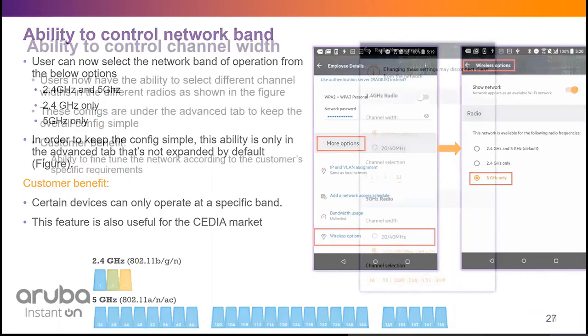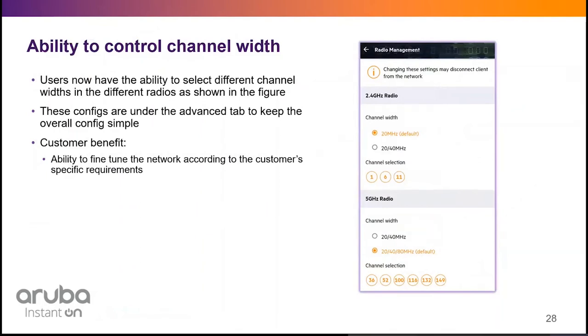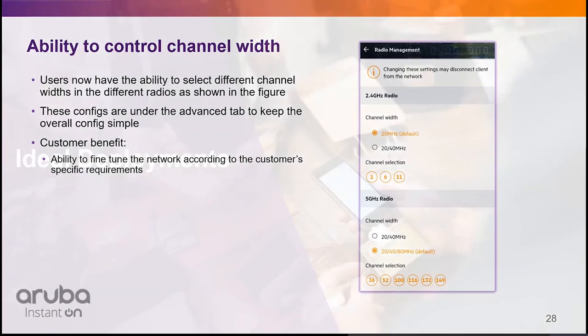On the ability to control channel width, be advised that the performance trade-off of using wide channel width is having interference on overlapping channels. So this in turn will likely outweigh the throughput benefits. So ayan, medyo ingat lang tayo dito, medyo advanced na to, pero depende sa IT. So mag-configure, I mean.